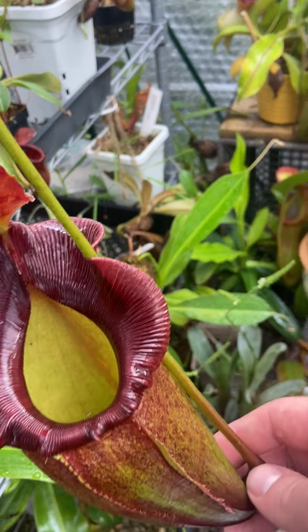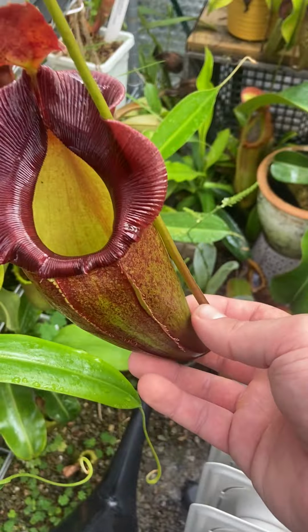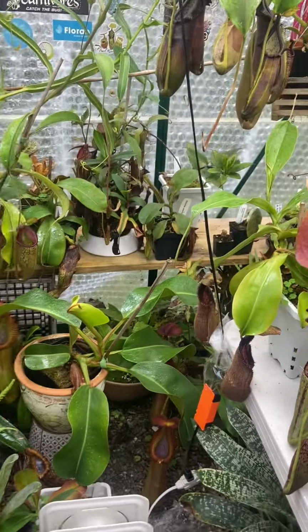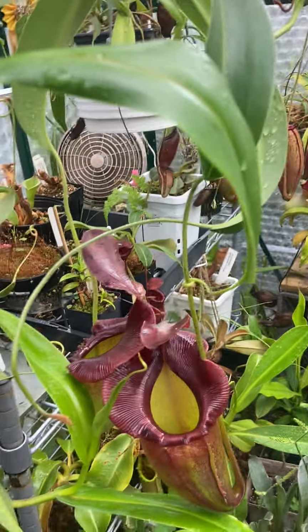Really thick digestive fluid, kind of like jacklinier, and eats a lot. But yeah, really happy with this. Got this December 2019, in the same order as I got that tiny platykyla back there. So this one grows much faster than platykyla.